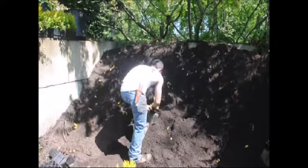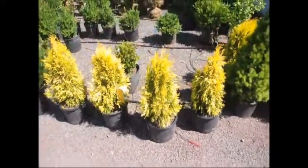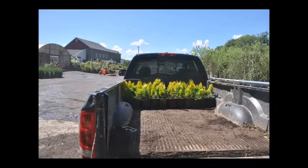So give us a call if you want some at Highland Hill Farm. We're on Route 313 in Fountainville, PA, and we do deliver and plant the Forever Goldie arborvitae.